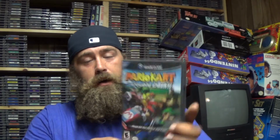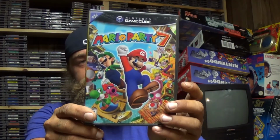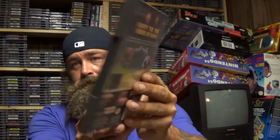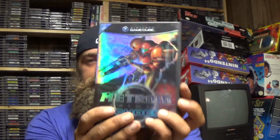So these are all boxed and complete in mint condition, no scratches, no light scratching, no nothing. I got Mario Kart Double Dash. I got Mario Party 7. And they're all complete with the manuals, all the inserts, everything like that. I also got Mario Party 6. And last is Metroid Prime 2 Echoes, which is a good game.